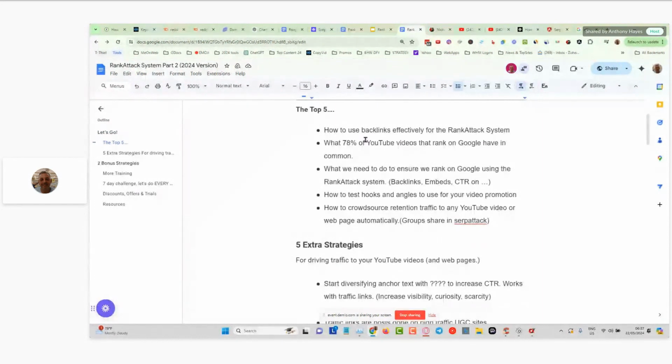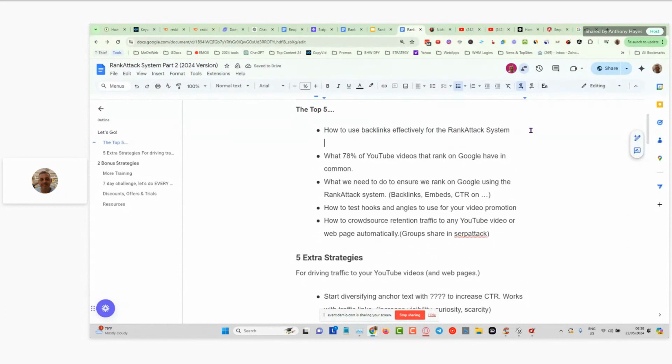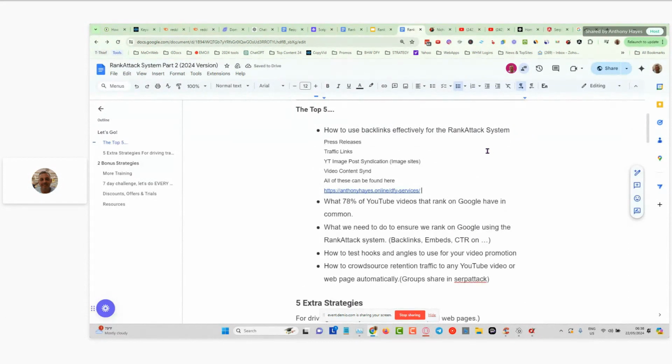So for the RankAttack system, how to use backlinks effectively. Okay, so the easiest way to do this is going to be press releases, okay? Press releases are going to be the easiest way. Why? Because with press releases, it gives you hundreds of backlinks from high domain authority sites with one piece of content. It's the easiest way to increase the referral domains that are backlinking to your videos, to your websites, okay? Press releases is the number one way to be able to do that. It does cost money to do it, okay? But you can get very, very good deals. Go and check on Fiverr.com. And also we have the services here that we can use.